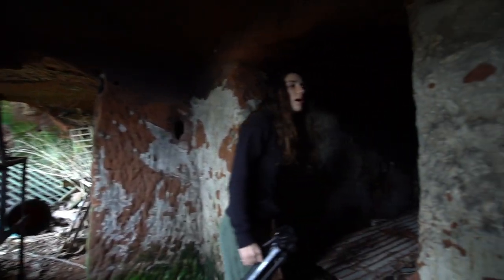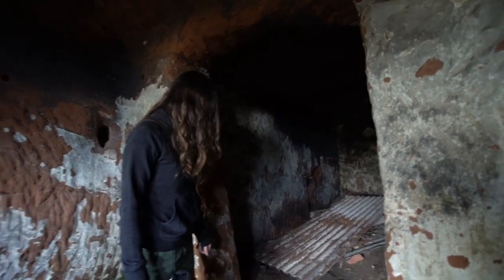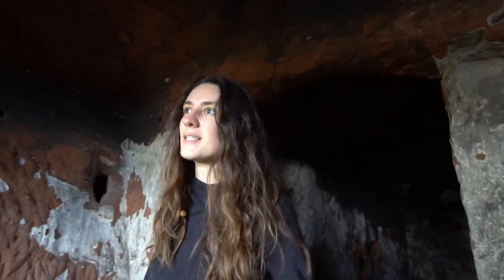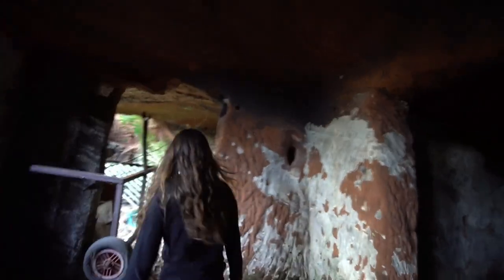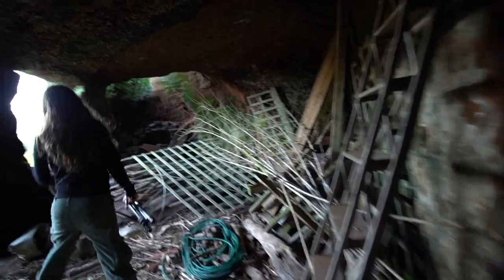This maybe was like a barn. Barn area, maybe. I don't think they're all lived in. Wow, this must have taken forever to dig out. It's massive. All done by hand, just chisel, hammers. Did you see the old oven? Oh yeah, that'd have been the fireplace, wouldn't it?